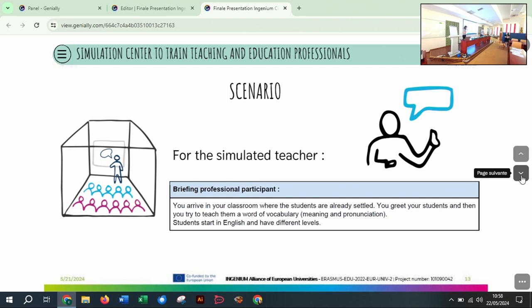Thank you very much. So for the simulated teacher, everybody knows about this. This is a briefing. Maybe I can read it out loud. Okay, so you arrive in your classroom where the students are already settled. You greet your students and then you try to teach them a word of vocabulary. It can be really easy. So meaning or pronunciation. Students start in English and have different levels in English. Okay? Is it clear? Great.